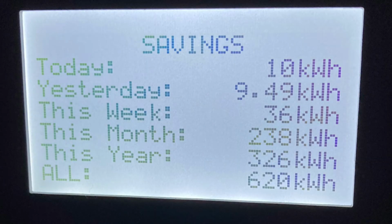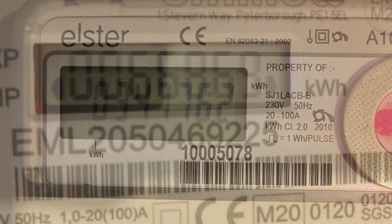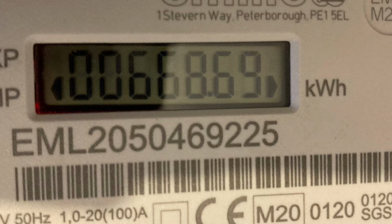Unsurprisingly, we've also had a best month ever for the myenergi Eddi device. We put 238 kilowatt hours of excess solar into the hot water through the Eddi, and that was enough to create all of our hot water throughout the month of June. Our first FiT array has now generated a total of 34,776 kilowatt hours, and our second array has now done 668 kilowatt hours.